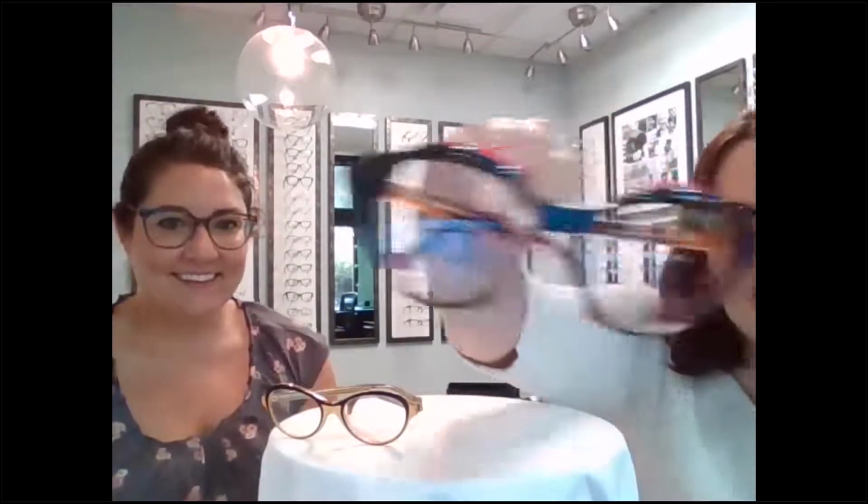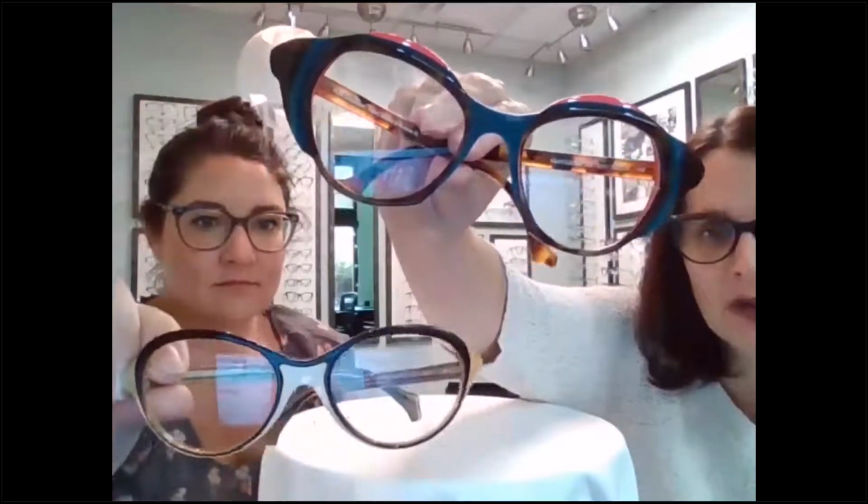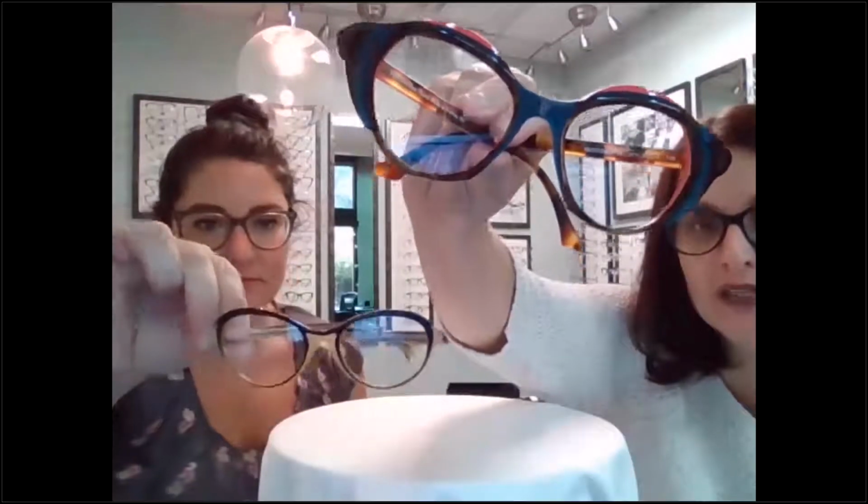Each of these frames, I have to show you, they're very fun and bold and colorful. They're all handmade in Normandy, France. It takes 2 weeks to make each frame. Every step is done by hand polishing. They insert and heat the hinges in there. And they have 2 collections a year, just like fashion. They do a fall, winter, and a spring, summer. We are the only optical shop in the entire state of Oregon that is allowed to carry these at this point.